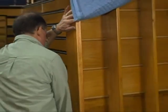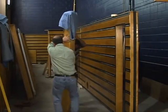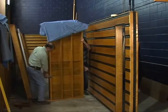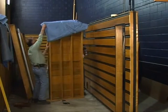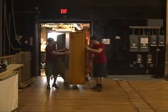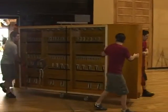How wonderful. And what are the sides made of? The sides are made of wood. Is it oak? I think it's southern pine and poplar, which is a popular wood that they use today. And about a third of the organ is back. They brought back the top of the wind chest, and that's what they're installing this week.